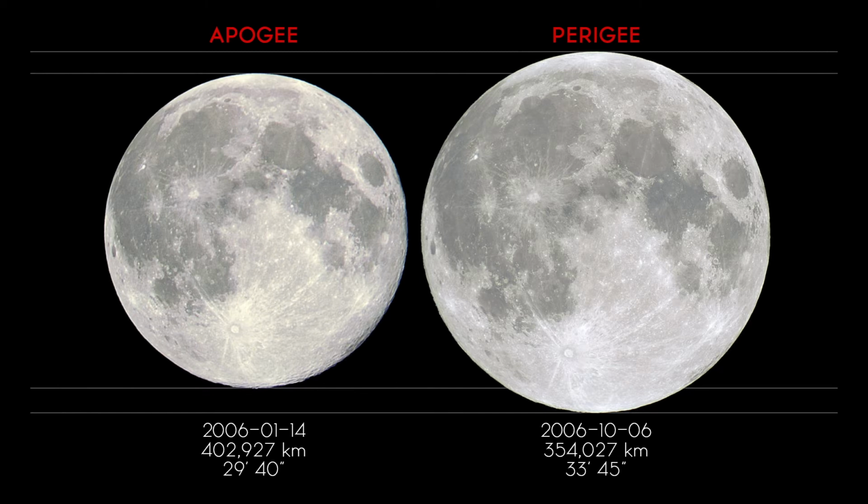One key part of the fact that the moon has an apogee and perigee is that the size of the moon is actually quite a bit different when it's as far away as it can get and as close as it can get. The one on the left is when the moon is as far away as it is from the Earth. The one on the right is its closest approach. And there is a considerable difference in the moon size.